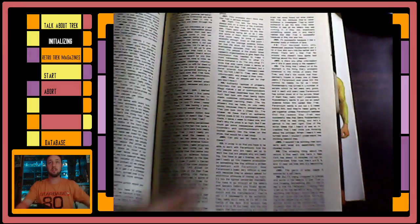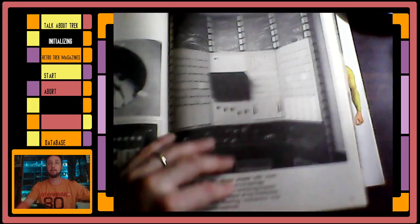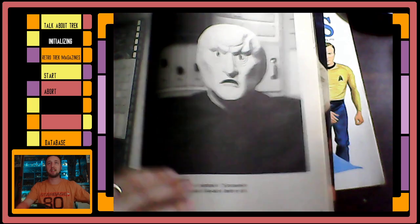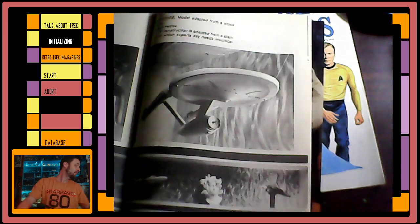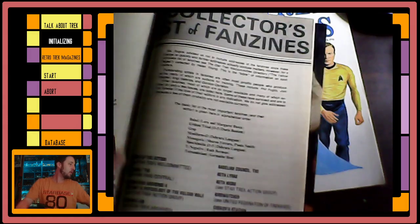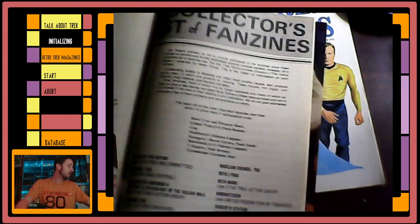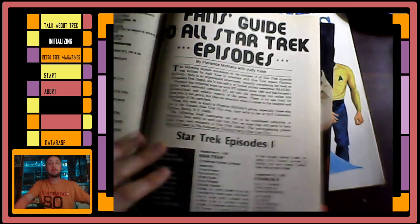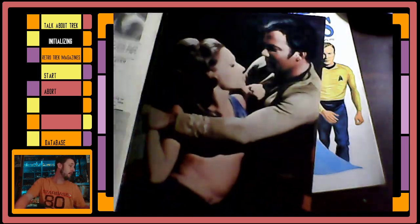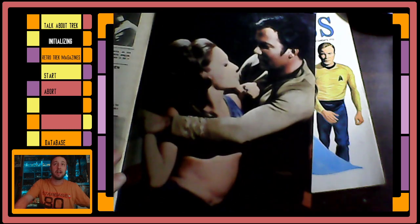So, again, something that hopefully someday I can sit down and have the time to flip through and actually pay attention to. Ooh, look at that. Baylock. So, all this really old behind the scenes stuff is cool, and you never know what kind of secret thing you're going to find in here that somehow hasn't found its way onto the internet yet.